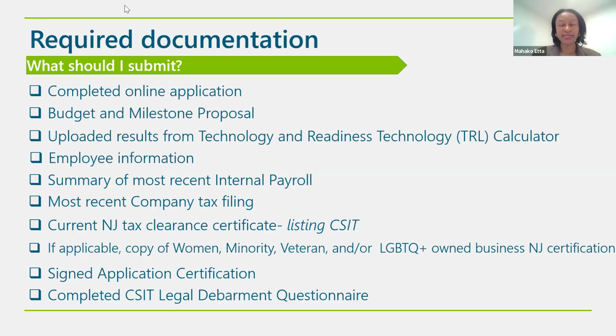Most recent company tax filings, a current tax clearance, as I mentioned. If applicable, you'll also be submitting state certifications, either women, minority, veteran, or LGBTQ plus state certifications. We have a signed application certification, certifying that everything in the application was answered correctly and honestly. And then we also have a legal debarment questionnaire within the application.